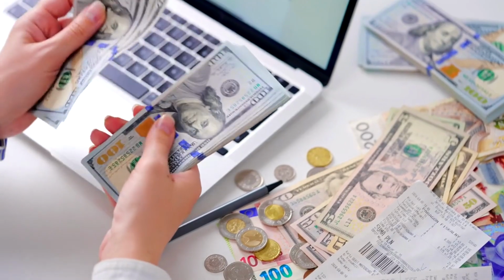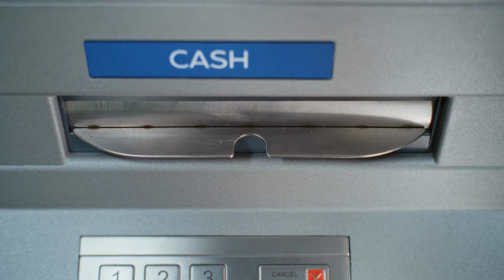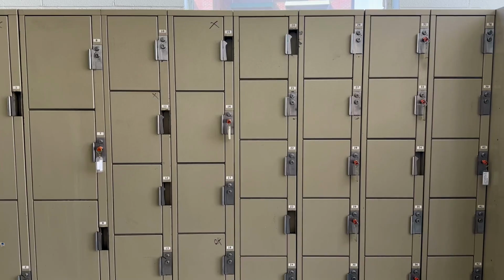Next, open a new bank account. Choose a bank that requires minimal identification. This helps keep your finances separate. Consider using a P.O. box for your mail as well.